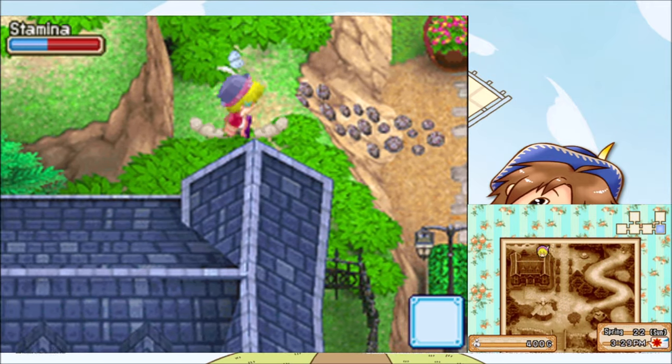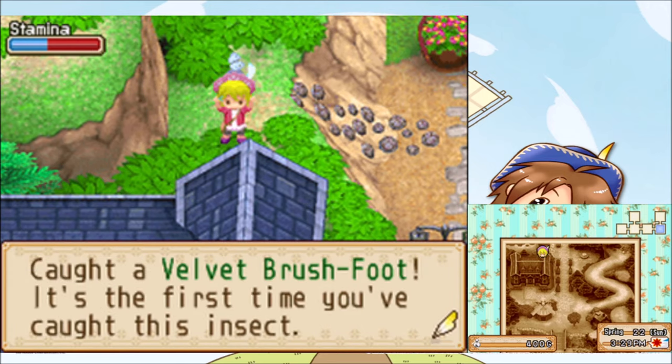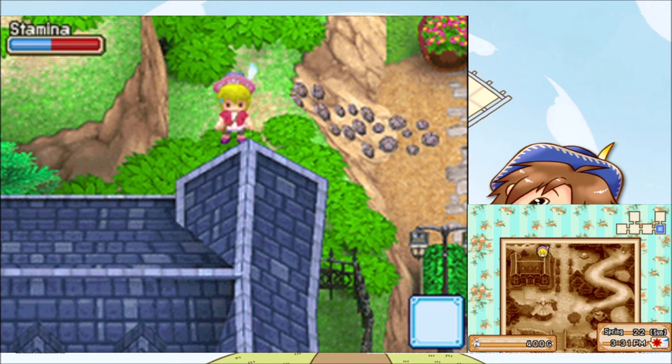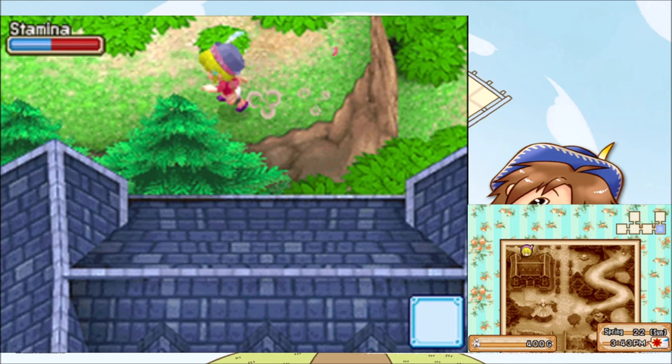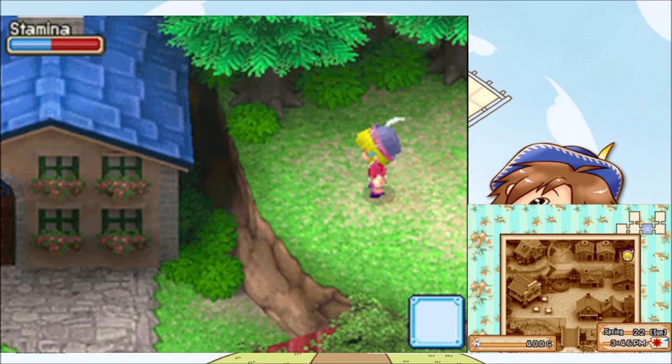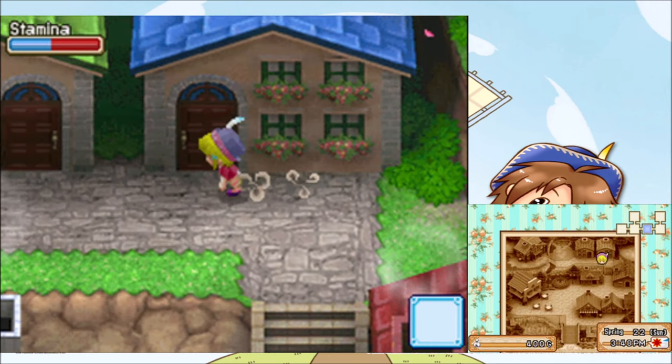Got Velvet Brushfoot! First time you caught this insect in your cage. Let's mark that off. Finally. That took forever. I just need the purple brush foot, which it also says I can find in this area. Also says I can find in Zephyr Town. Walking in circles.